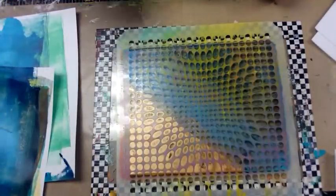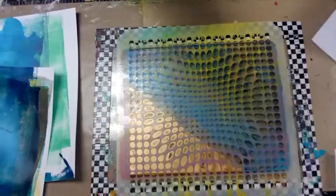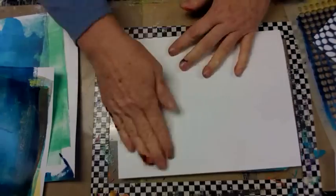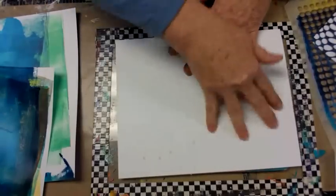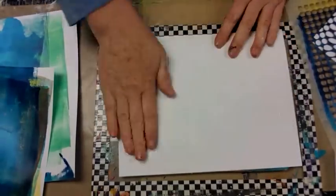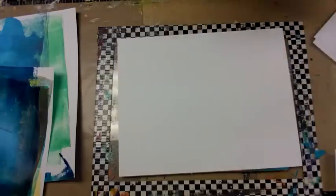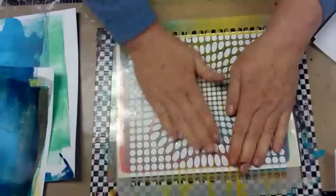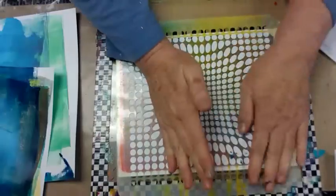Bye, thanks for joining. Yeah, I don't know why I hosed this one up. I'm not sure why that didn't pick up like it normally does. Oh, no, I have the paper on crooked. Oh, pay attention, girl. Pay attention. I'm trying to follow the chat and follow the clock and... Oh, Lordy.